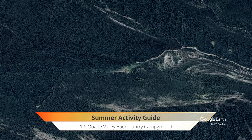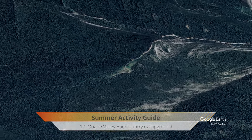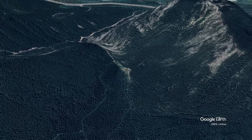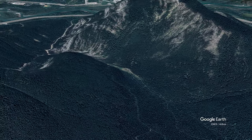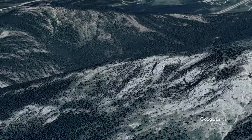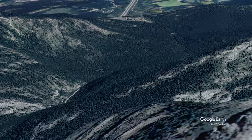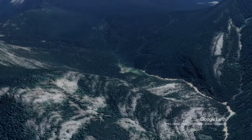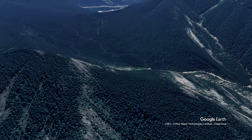Spend a night in the backcountry at Questionable Valley Backcountry Campground. There are two different types of camping in Kananaskis: vehicle access and backcountry. If you are looking for a private, adventurous campground, hike or cycle out into Kananaskis backcountry for a night spent in the rugged beauty of the Rockies.